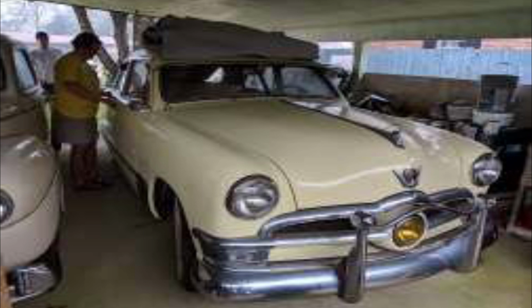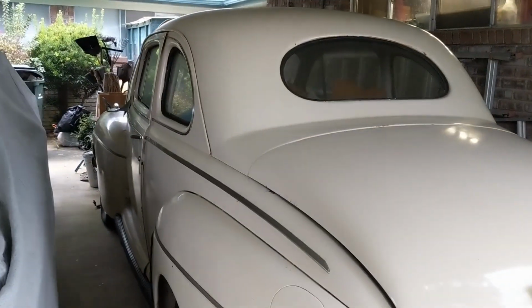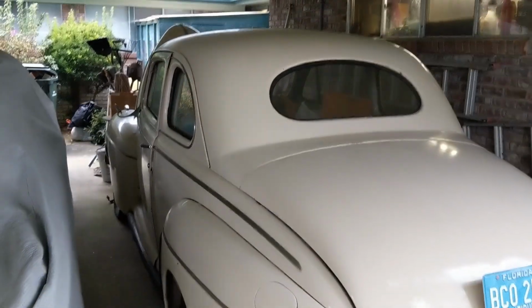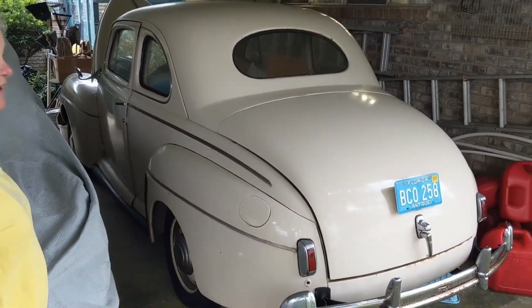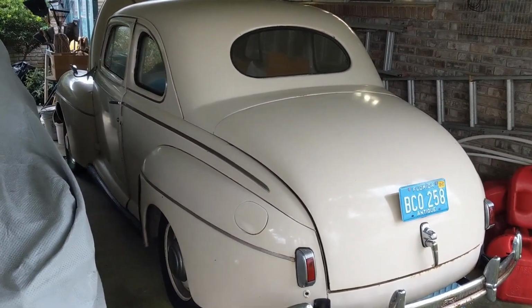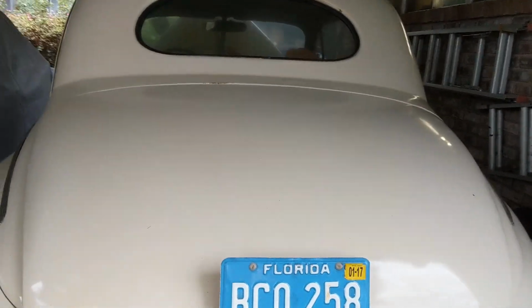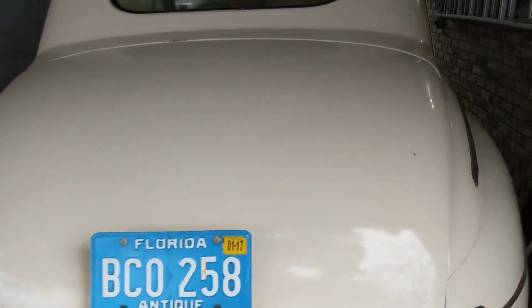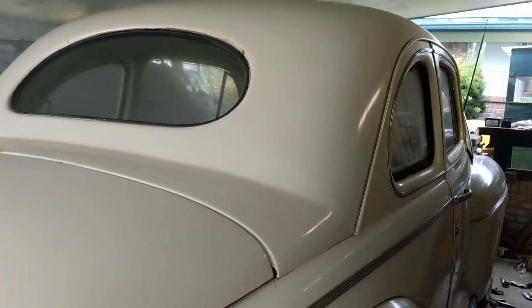It stayed up at the ranch in Elk, Washington for a long time, and then after Dad moved down here, he and I started to drive it down here, actually. We ran into some bearing issues and stuff, and it kind of went back up to the ranch for a while, and then it did get driven down here to Florida a number of years ago. We had it repainted.